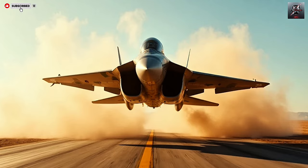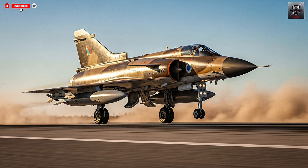When you look back at the history of fighter aircraft, the Kfir may not have the same global fame as the F-16 or MiG-29, but its impact is undeniable. It was a cornerstone of Israeli air power during a critical period, a technological bridge that took Israel from dependence to independence in aircraft production. It taught Israeli engineers how to integrate systems, engines, and avionics from multiple sources, a skill that continues to serve the nation's defense industry to this day.